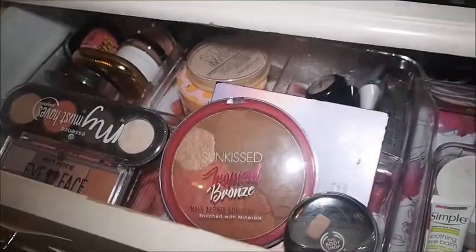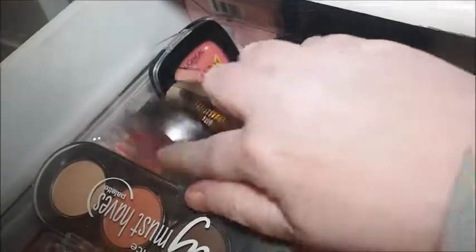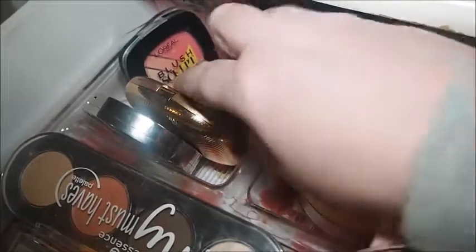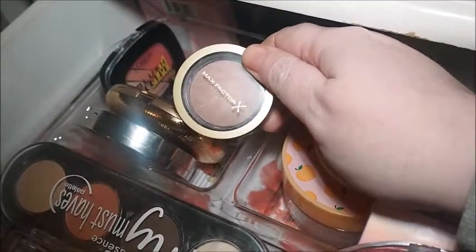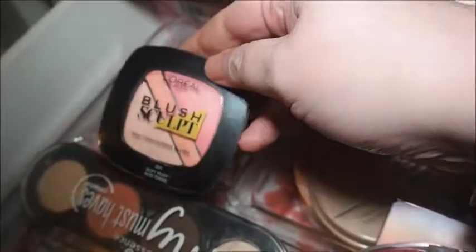And then in the actual everyday makeup drawer, I'll just quickly go through it. So we've got my face products. So we've got the Dior blush there, the Kiko blush, the Colourpop highlighter, the Max Factor mauve blush there, then the Laura Geller highlight, and then the L'Oreal blush and sculpt there.